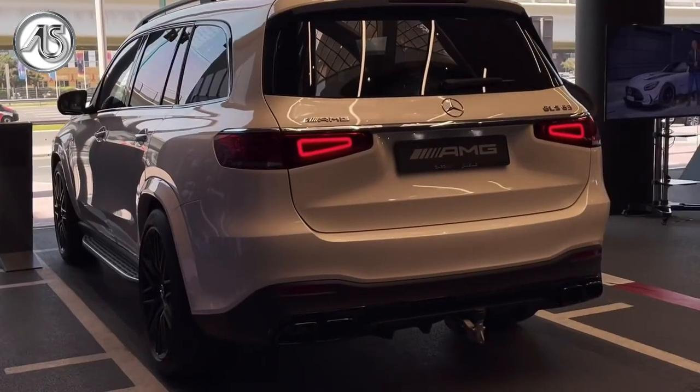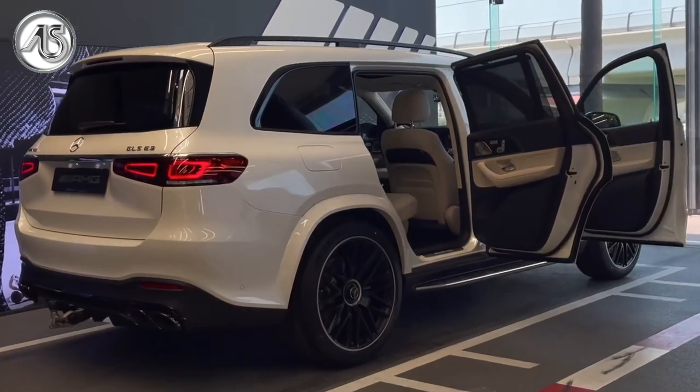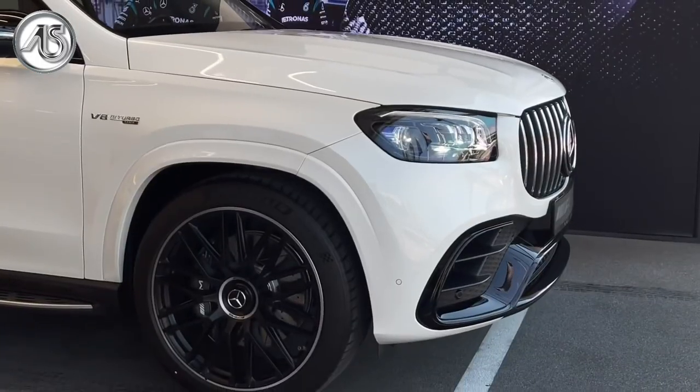The starting market price of the 2023 Mercedes-Benz GLS will be around $79,000. The main competitors will be models such as BMW X7, Range Rover, Lexus LX, etc.